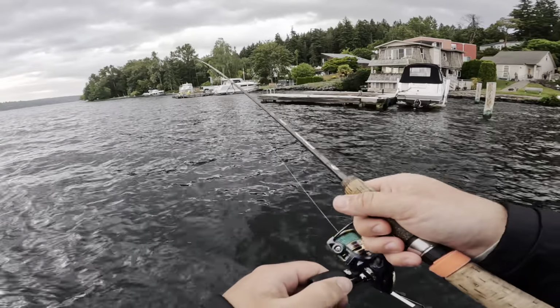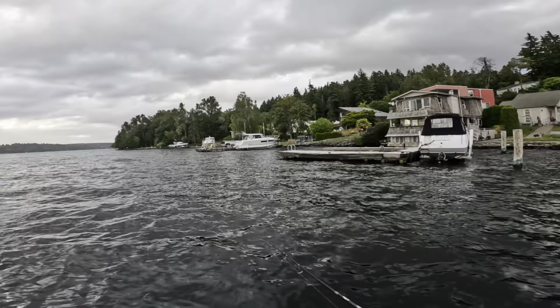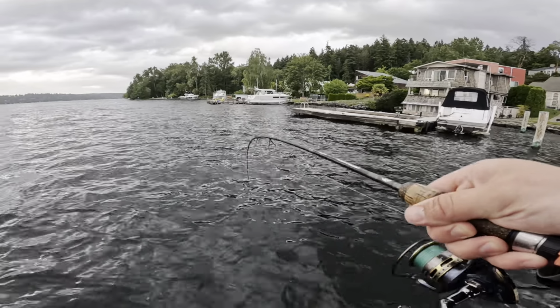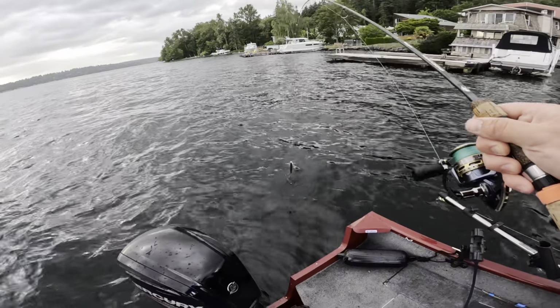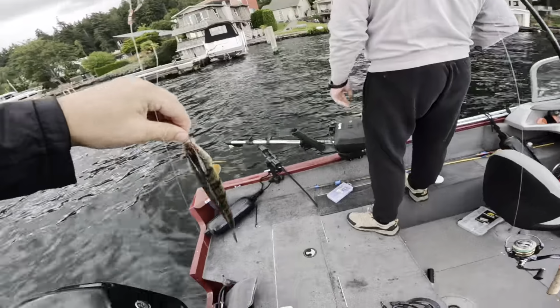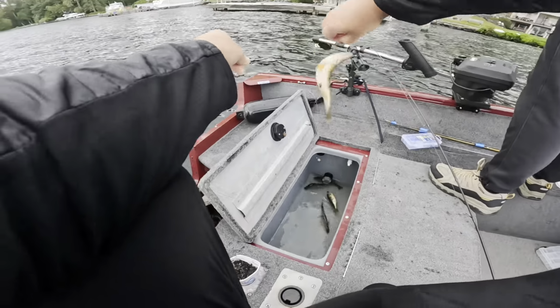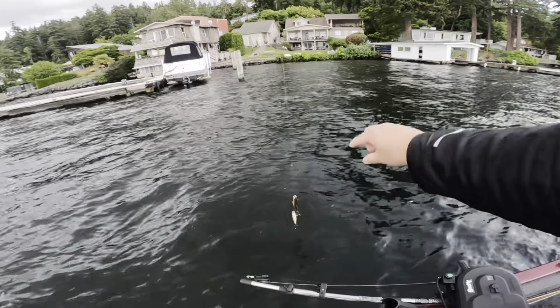All right, one more fish and we're gonna head out. Okay, fish on! Big one or two. Come on. What you got? Small one. All right, I'm gonna start packing up. All right, we got two fish on.